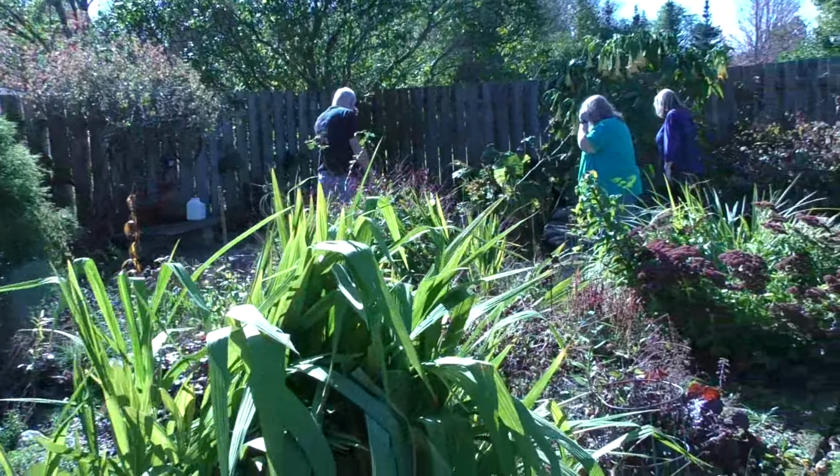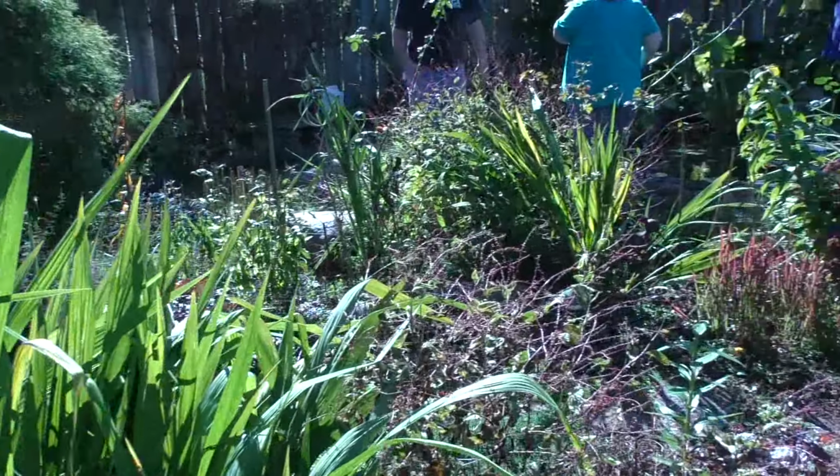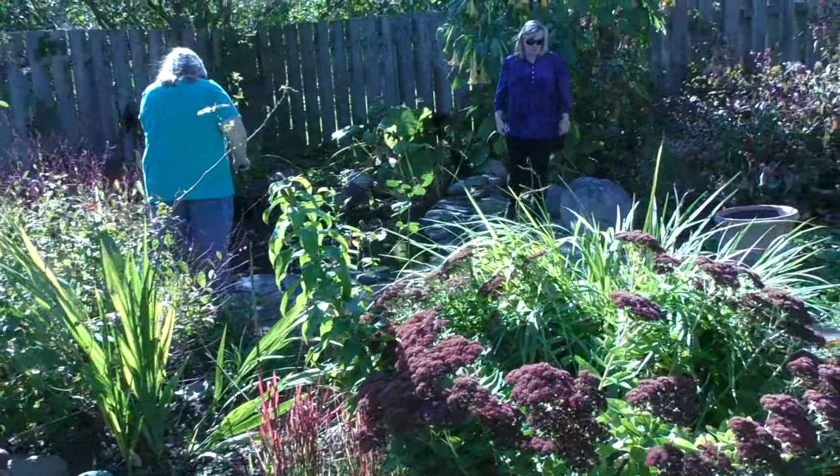And this is the garden. It's a little past prime because, well, it is fall. It is fall. So everything's pretty much dying back now.